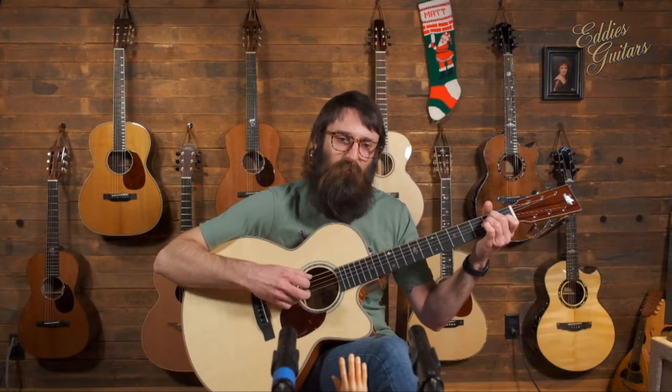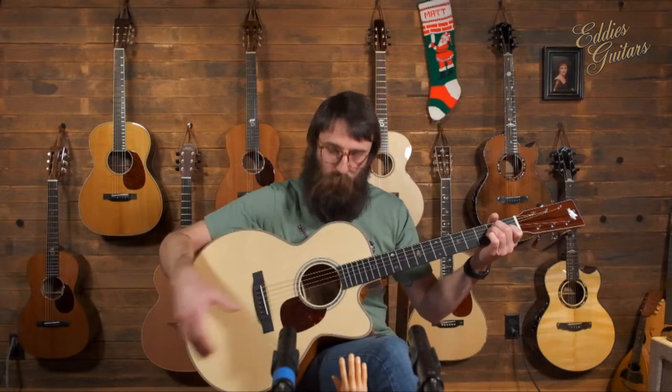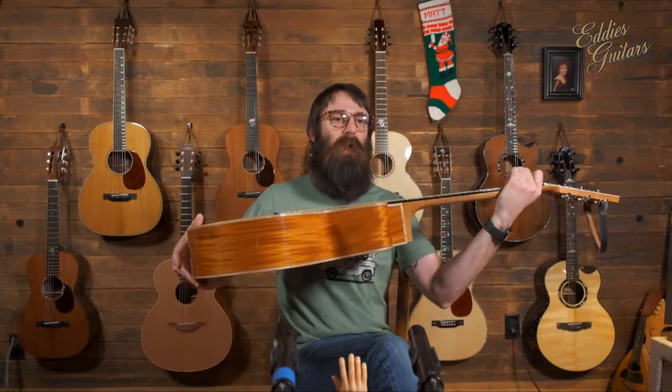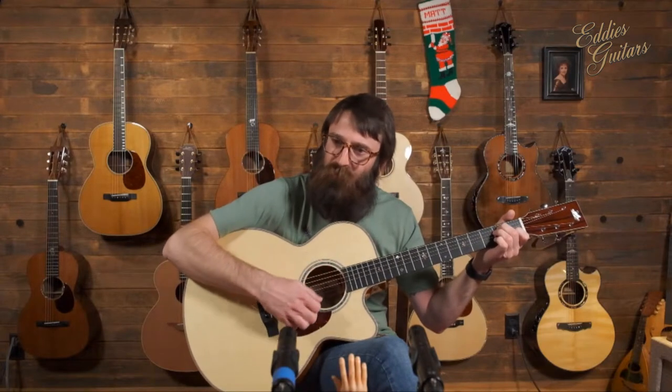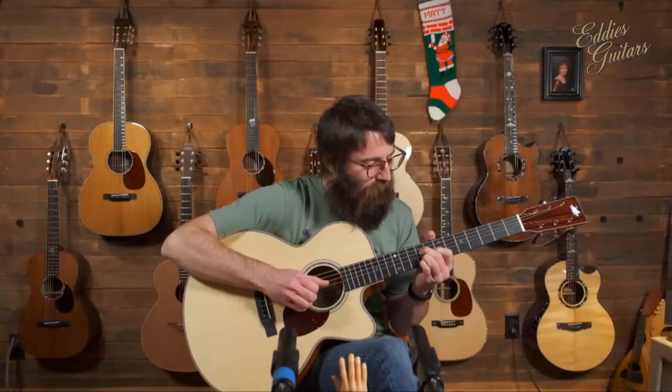And see, even though it's a pretty good-sized guitar, with again, not the deepest body in the world, but some pretty good body depth there, the thing is just absolutely responsive to any little thing that you put into it.